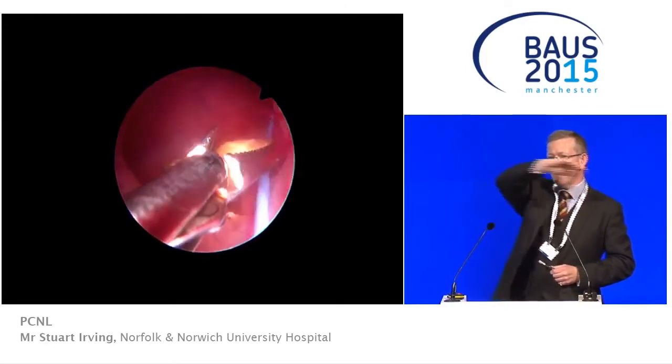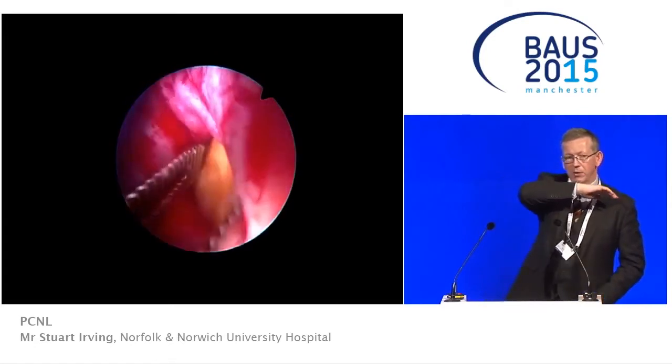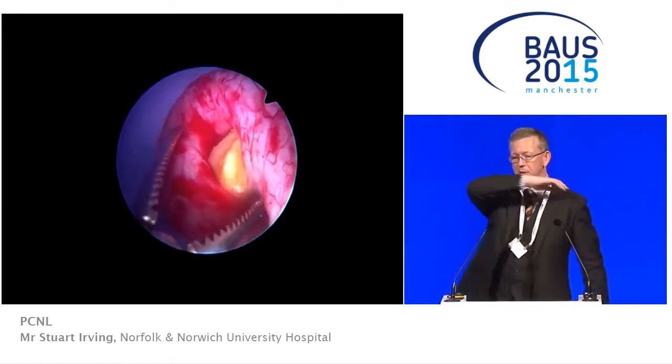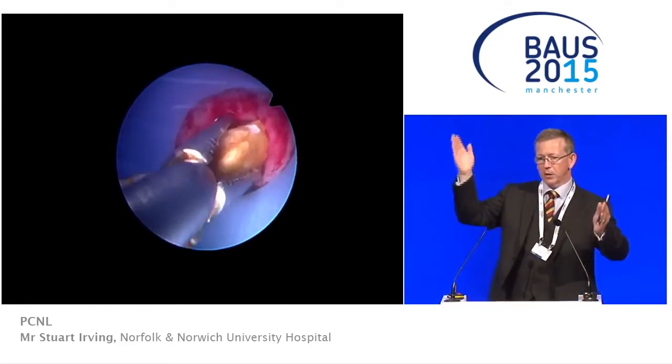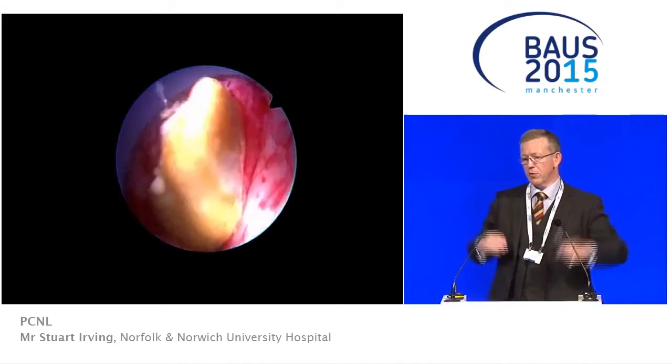But the position is arm across the front, and then I won't demonstrate the leg positions from here, but it's arm across the front and then wedged over on 2 wedges, legs apart. This one bent up and this one straight.